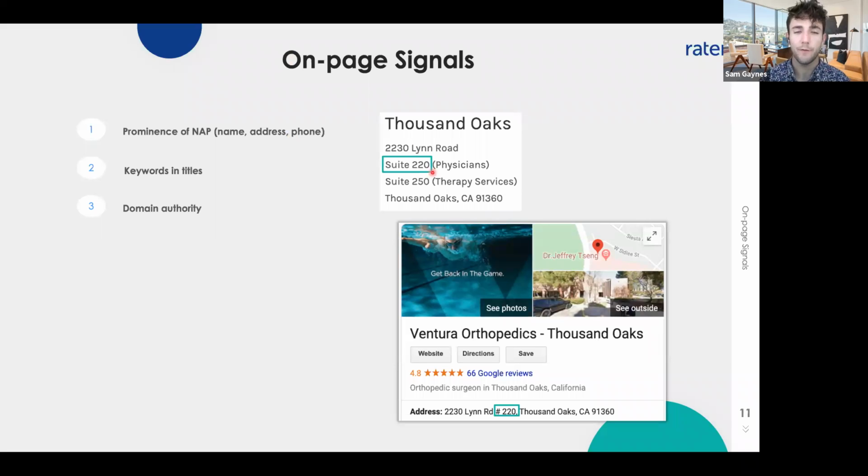We'll also talk about an offering that we have, and we'll help you do a deep dive analysis on ranking and your Google My Business listings. But you'll see that Suite 220 is spelled out here, and then we've just got pound 220 here. So we want to make it as easy as possible for Google to associate the two together. And I'm sure they're smart and can figure that out. But again, just the consistency is important.